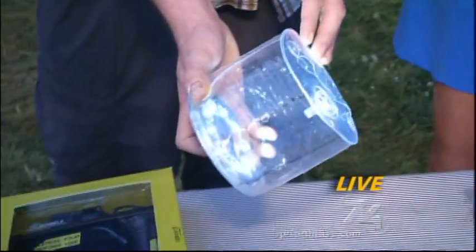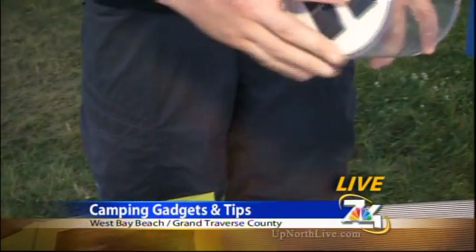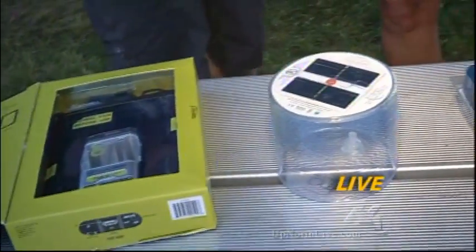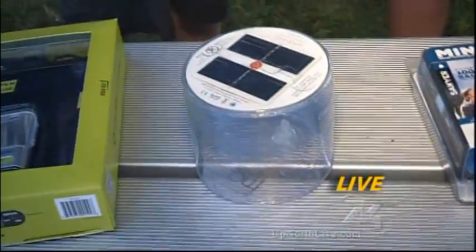Okay, and then next we have this. We've got the cool Lucy lantern. The nice thing about this is you've got 3 different light modes on it, and it's solar charged and inflatable as well, so it's waterproof. And that all started from the Haiti relief effort. Correct, as well. You're right. And every item that we sell actually goes towards that effort as well.